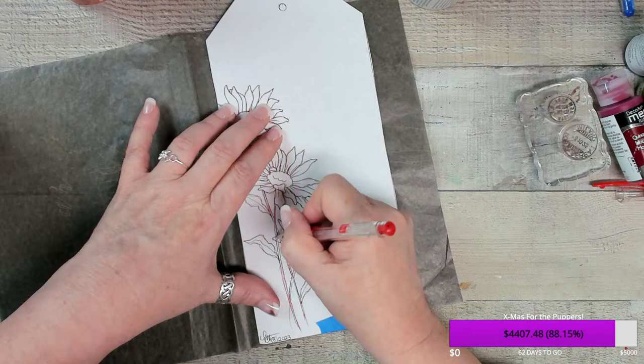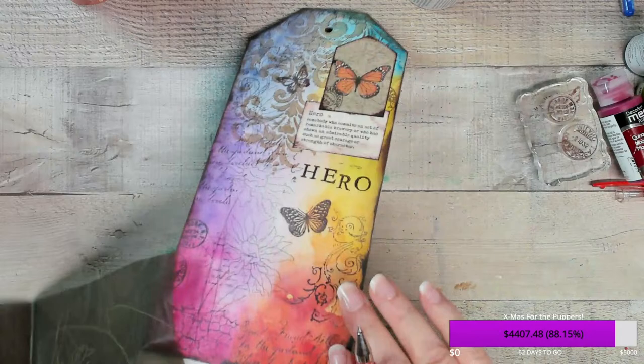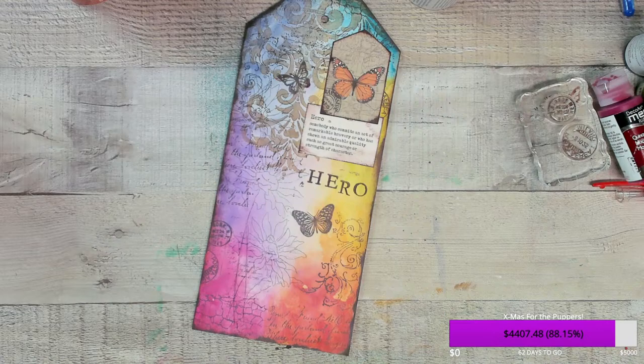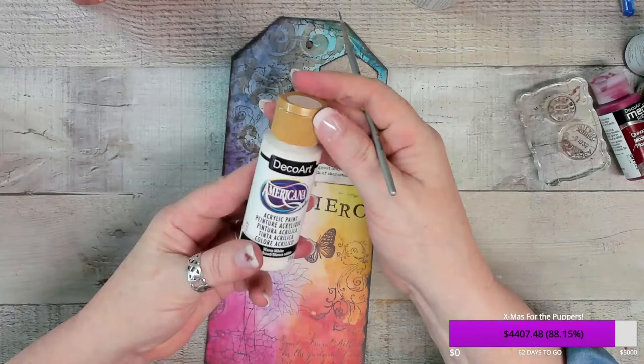Okay, so I have daisies traced onto my surface. And then we're going to make these a little bit more opaque. And we're going to do that with a little bit of either warm white paint or a little bit of gesso. Either one will work just fine, but they don't have to be perfect. I'm going to use a little bit of warm white for mine. It's my favorite go-to.